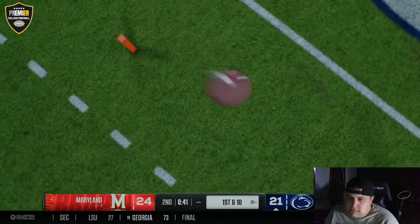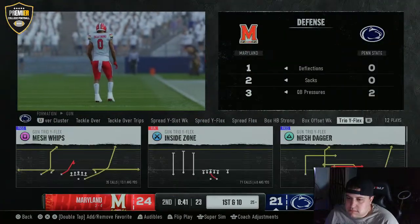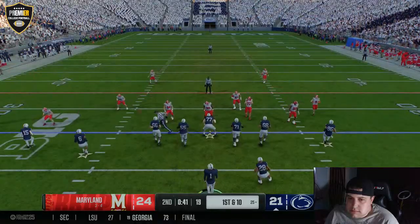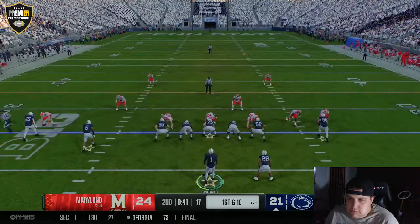If you can do that, I don't know why you don't do it every time. Reduce the risk. Banged it out of the back of the end zone. They'll put it in play at the 25. The offense set for a 1st down play.